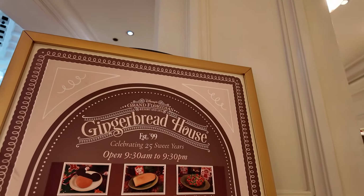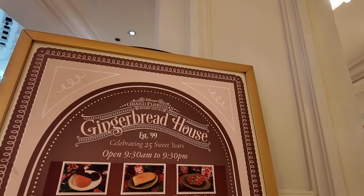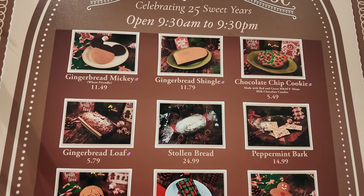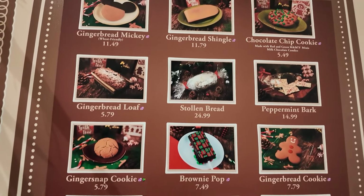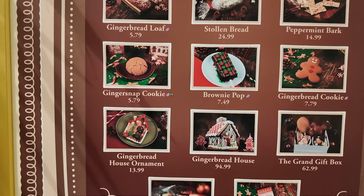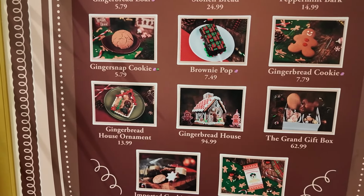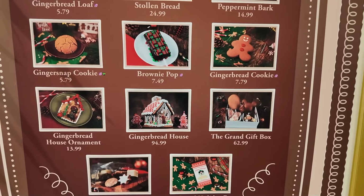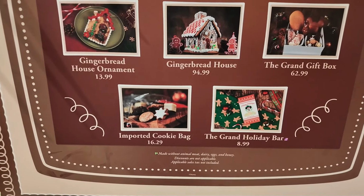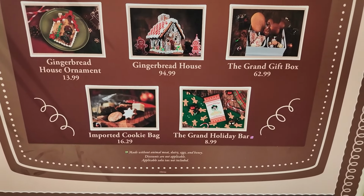Here they have a sign for the gingerbread house. It is open from 9:30 a.m. to 9:30 p.m. And here are some of their offerings. They've got a gingerbread Mickey, which is what I'm definitely going to get, a gingerbread shingle, a chocolate chip cookie, gingerbread loaf, stollen bread, peppermint bark, ginger snap cookie, brownie pop, gingerbread cookie, gingerbread house ornament, gingerbread house, the grand gift box there, which has a lot of their stuff in it. Then you can also get an imported cookie bag and the grand holiday bar.